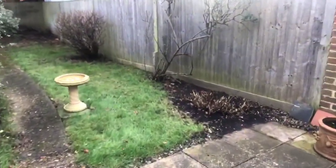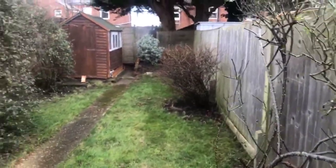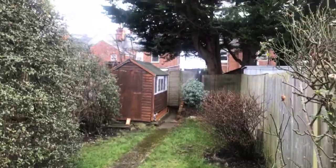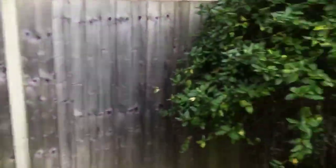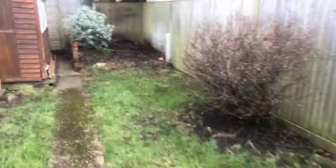So let me show you the rear garden. So relatively low maintenance, a little bit of grass here and there. There is a shed down the end which would be remaining, and good quality fencing as well, which is good. I'm just going to wander down the garden just to show you that here.